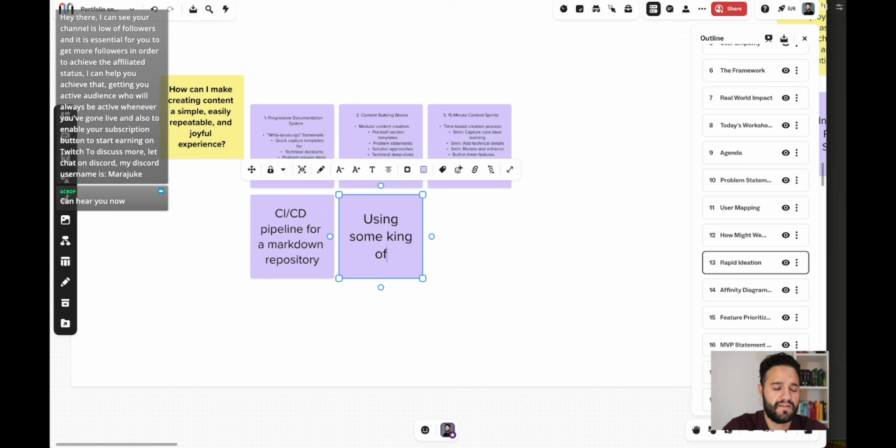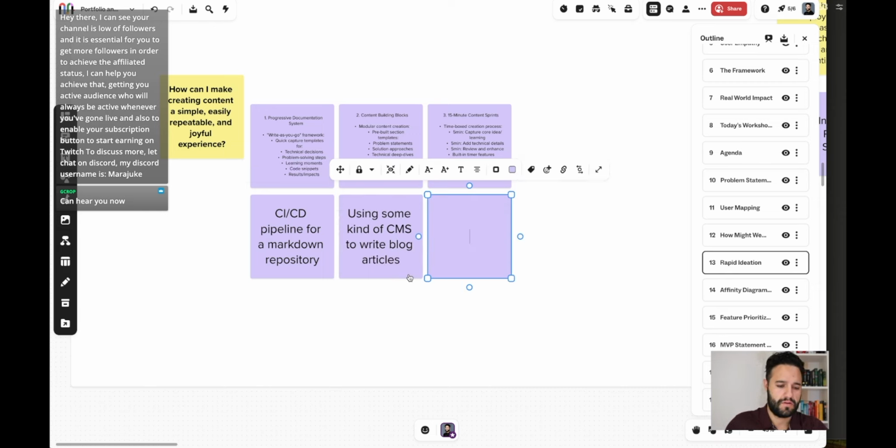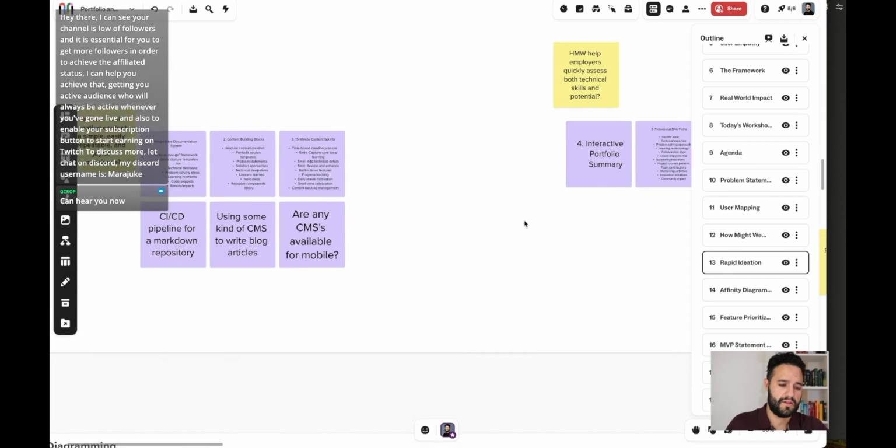Using some kind of, what are they called? CMS, content management system, something like WordPress, probably not WordPress. I'm a fan of Ghost. I've also built a web application that uses Directus, and I know it's very easy to build a pretty cool data model in Directus, so that could be a good option. And this is just a question, available for mobile. Okay, it's a little bit of ideation there.